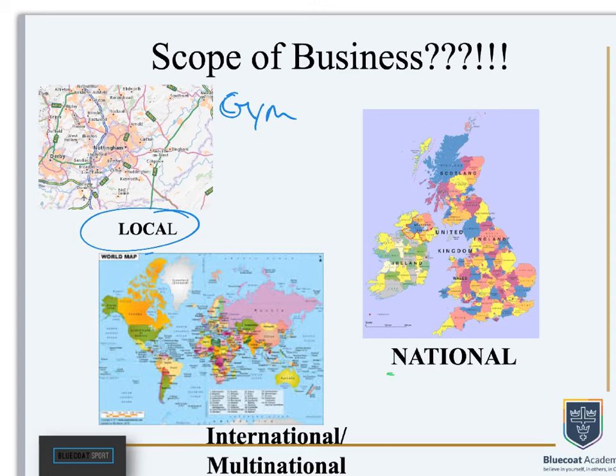Next up, national. We've got a group of companies that offer the same service, the same product or the same ideas all around our country. Now, obviously, we consider talk about the United Kingdom, but it could be the same for somewhere else in the world. Australia, America, Canada, France, Germany. They solely deal with their customers and their traders that are in their nation. So think about some of the companies that we might have.